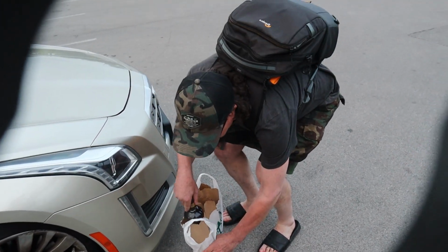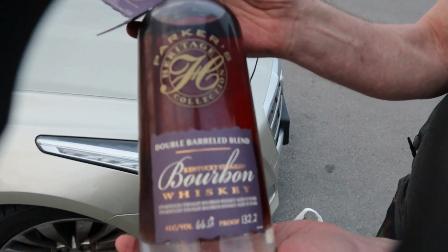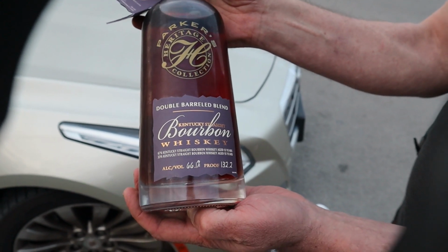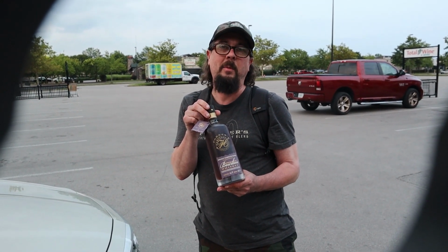Here you go, Bourbon Quest. There it is. Parker's Heritage. 16th edition, 13-year-old, double barrel blend, 132.2 proof. So you'll want to stay tuned because we'll crack this bad boy open before you know it.